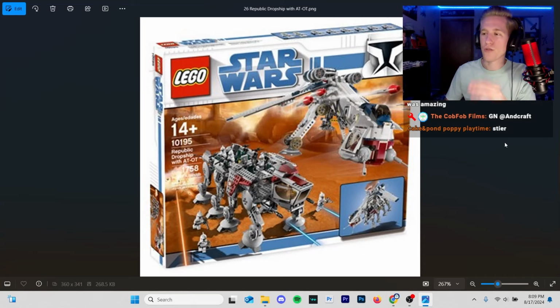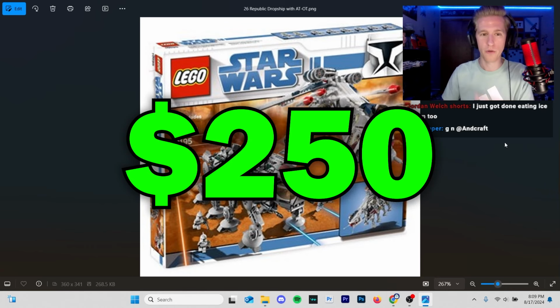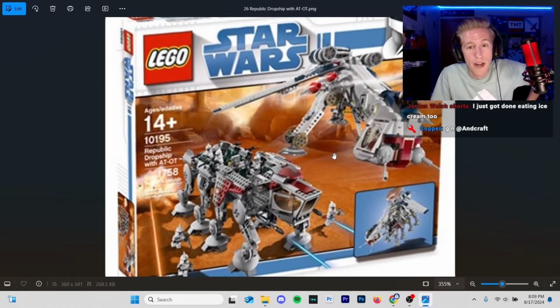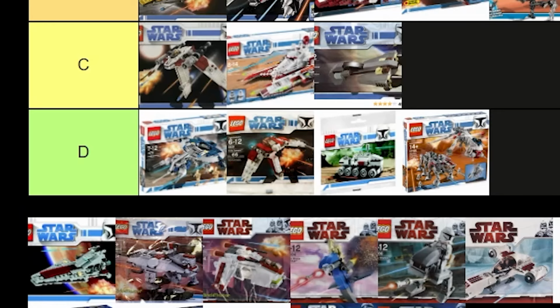The Republic Dropship with AT-OT. It comes with 6 Phase 1 clones and 2 pilots, and it retailed for $250. If anyone said they didn't like this set, I would be incredibly surprised. I don't think it belongs anywhere other than S tier. No one hates this set. Got you baited. We're putting it in D tier, guys.